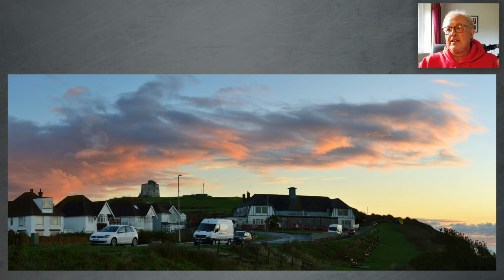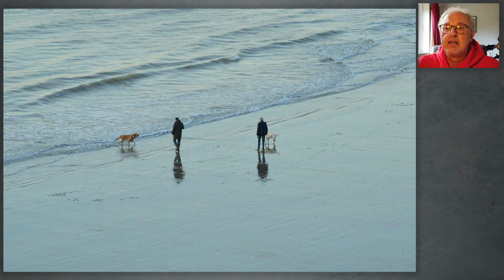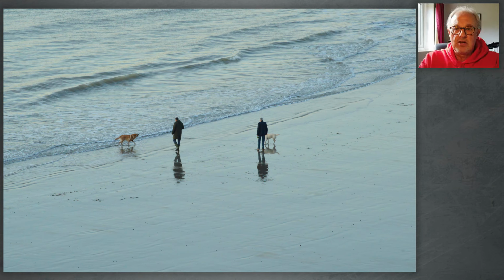And then finally I looked down at the beach and I took a couple of shots. There's a couple of guys walking their dogs. And I think for me here it's the silhouettes or the shadows, because the sand is all wet and I can see the reflections of the dogs and the reflections of the two guys. It's nice. There's that isolation atmosphere.